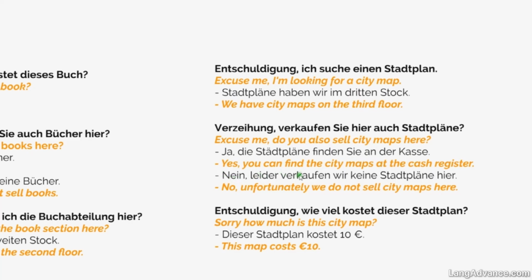Nein, leider verkaufen wir keine Stadtpläne hier. No, unfortunately we do not sell city maps here. Entschuldigung, wie viel kostet dieser Stadtplan? Sorry, how much is the city map? Dieser Stadtplan kostet 10 Euro.